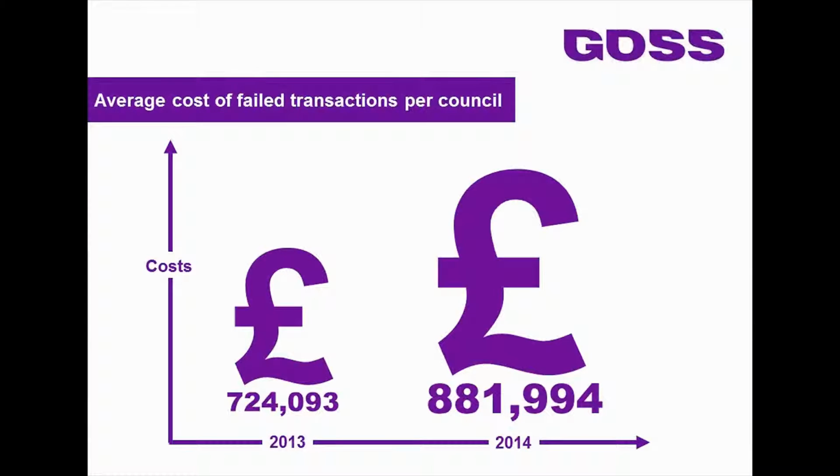So the average cost of failed transactions per council, again showing the same trend of increasing because it's based on the same figures, is £881,000 on average per council. These are savings that could be made just by improving the processes that we've already shifted online, let alone enabling new processes online.